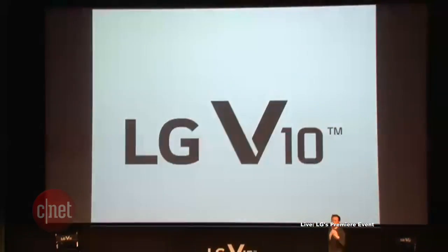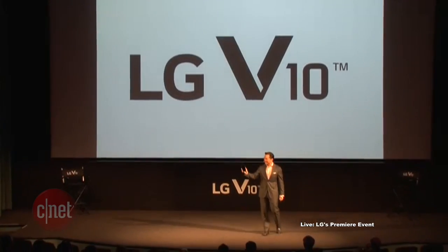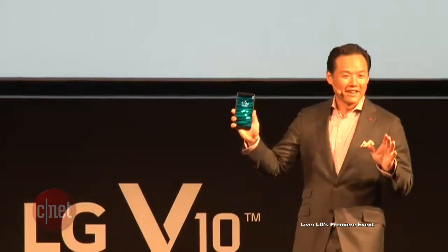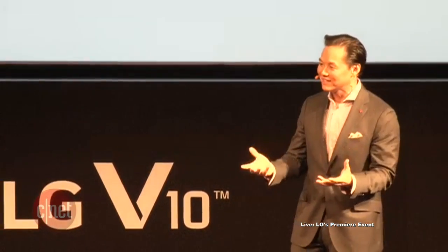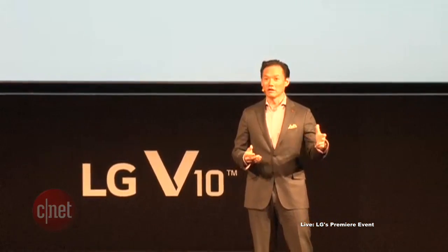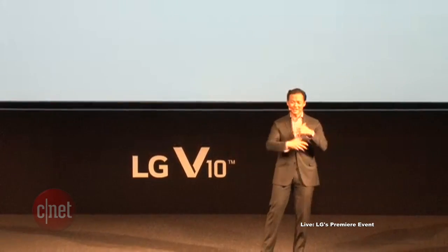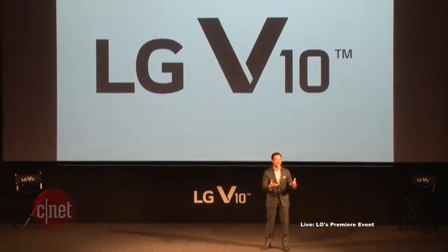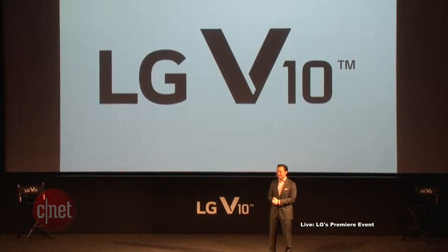Ladies and gentlemen, here's the star of our premiere, the new LG V10. The LG V10 is designed to provide a rich multimedia experience, both in terms of consumption, but also creation, perfect for today's social network savvy customer. The new V series by LG is designed to ignite creativity and passion. It's designed for everyone, from the influencer who's already making and sharing, but also to inspire those everyday people so they can find how they can create content for themselves.